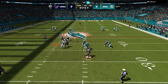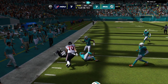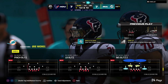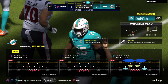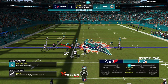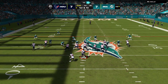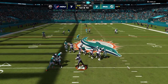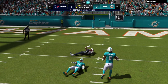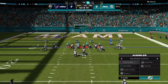Stroud looking to throw. To Pierce. They set up the screen. And he'll be taken down, but he does have first down yardage. Able to get what they need to keep the drive going with a 6-yard pickup on 3rd down. 2 first downs have him up near midfield now on 1st and 10. Here's Stroud. That's caught inside the 20. And he's going to be taken down right at the 10-yard line.